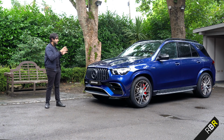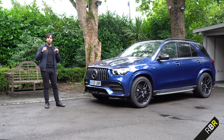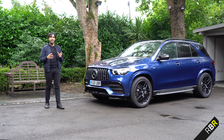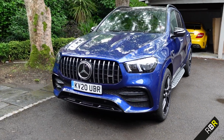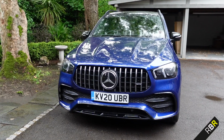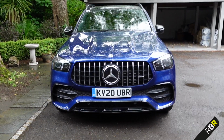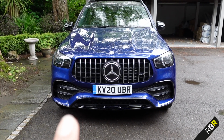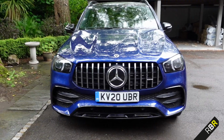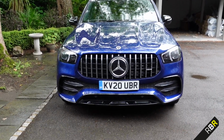First, let's take a quick look around the outside of this car, just refresh our memory on what the GLE 53 looks like externally, and then I'll show you the GLE 63. So guys, the main thing with the GLE 53 has to be the front end, which is exceedingly AMG-like thanks to that main grille, as you can see. The lower half is the only bit that really changes in the 63, but unless I show you, you're not really going to notice the difference. So luckily I'm going to show you in a minute.